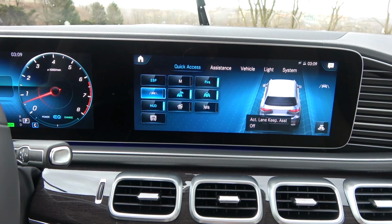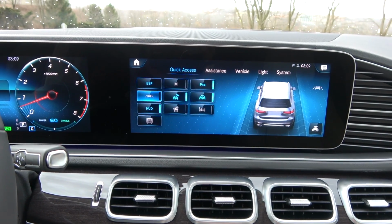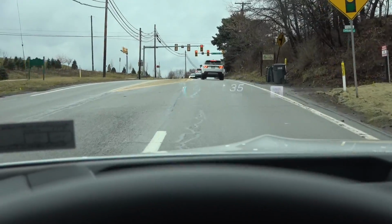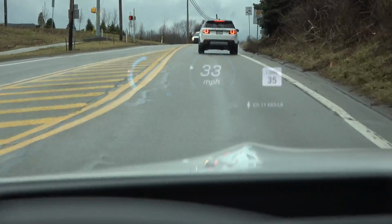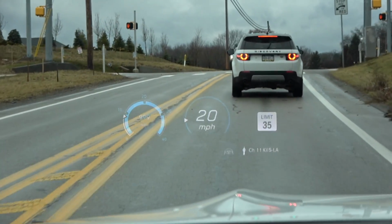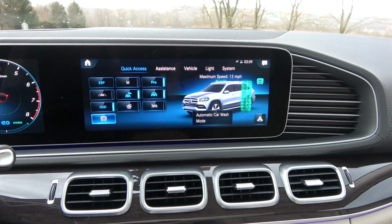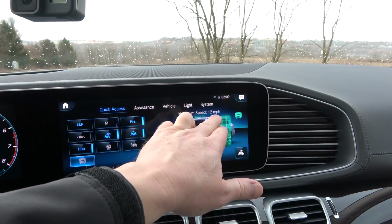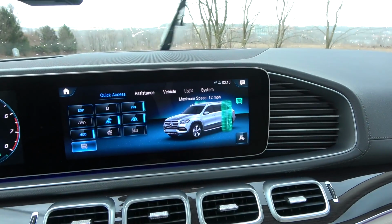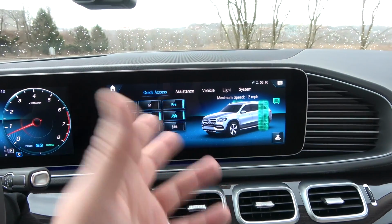As we scroll down here, we got lane keeping system either off or on. We're going to keep it off for this video here. Heads up display. This vehicle has an absolutely amazing heads up display. The resolution is just out of this world. It is fantastic. It also has an automatic car wash mode, so you can go maximum 12 miles an hour. Now I haven't tried this, as this is a dealership car. I'm not going to drive it through a car wash, but yeah, now you know about that.